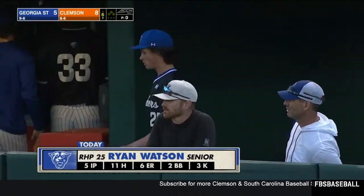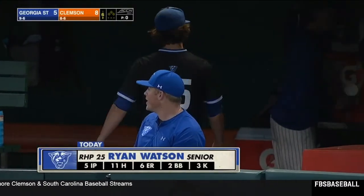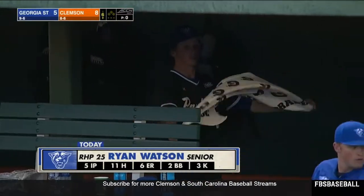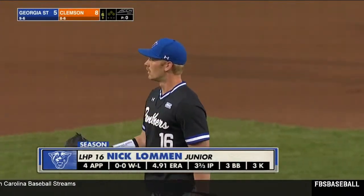Ryan Watson's day is done, the starter for Georgia State. Five innings pitched, a very gritty effort. He really battled. Gave up 11 hits, eight runs, but six earned. Three strikeouts, two walks. But he was able to save the bullpen a little bit. Yes. And he will give way. He, of course, would be on the hook for the loss.